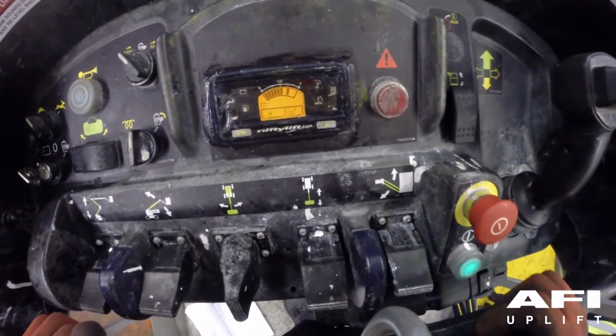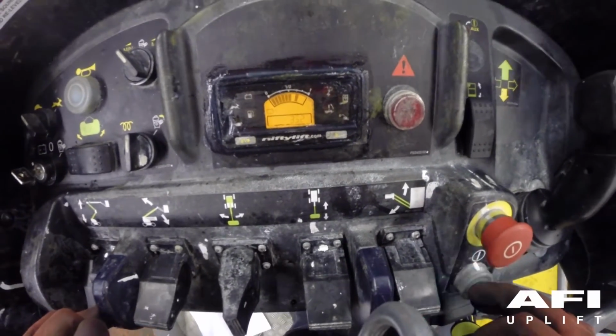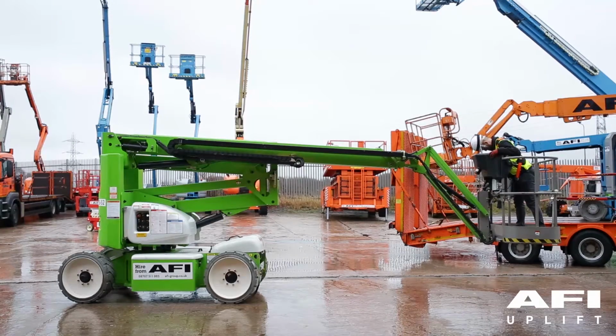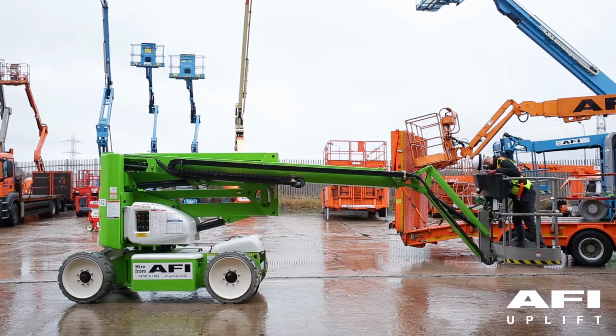Please note the green button will illuminate once the foot switch has been disabled, but will continue to be available for use at all times. This allows the operator to use the cage control functions and manoeuvre the machine to a safe position.